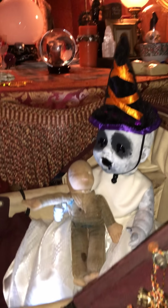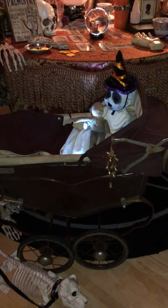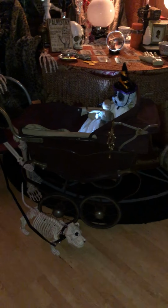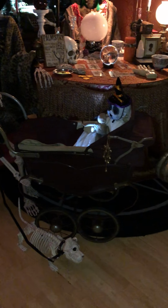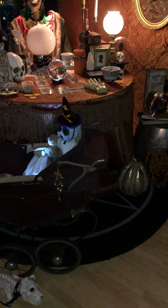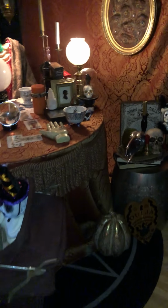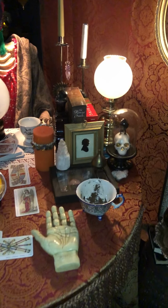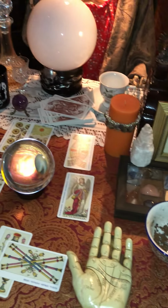Little families, even got the creepy baby. I don't know how well you're going to see it, but would you look at that pram? Beloved managed to find that for me on eBay for 99 pence. 99 pence for a vintage pram. It's in pretty poor condition, but hey, this is Halloween. What do I care?